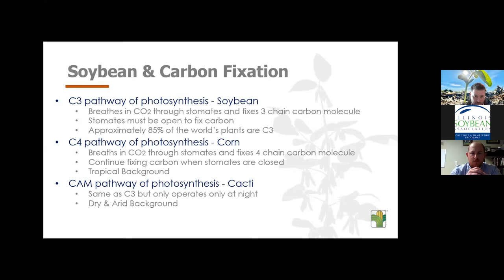To describe this to you, plants breathe CO2 in through their stomates. Those are the little openings on the bottom of the leaf that open and close and do respiration for the plant. When a C3 plant like a soybean breathes in CO2, it fixes a three-carbon chain molecule, and then of course it breathes out oxygen. The interesting thing about the C3s is they are the most numerous. Nearly 85% of all the plants on earth are C3 pathway plants. But when they hit heat or some type of stress and the stomates close, the plant is not able to continue the carbon fixing process within its cells. When the stomates close under stress, it can't continue to fix carbon.